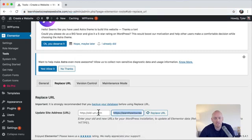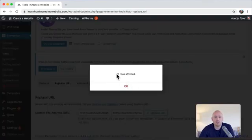So it says HTTPS yourwebsite.com, and then we're gonna paste it also into the old one, except we're gonna remove this S right here. So the old one was HTTP and the new one is HTTPS. What this is doing is searching everywhere on your website for the HTTP yourwebsite.com and replacing it with the HTTPS. The S again is for your security. So now we can click Replace URLs, and it says 13 rows affected. So 13 things were changed from HTTP to HTTPS.